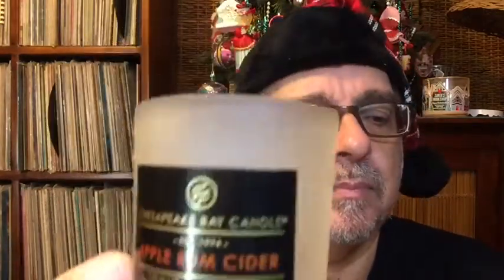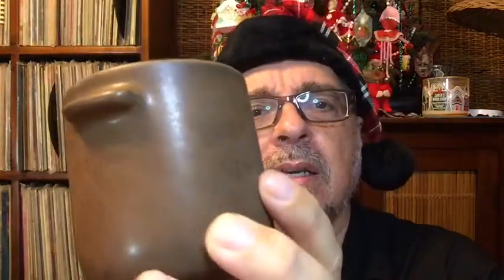Apple rum cider. Smells an awful lot like the tea I'm drinking. I wonder why that is. Yeah, but this was cute, just burning in the lantern. Not expecting a lot of scent from it. Another thing I had, sometimes in the lantern and sometimes out, because it's kind of cute, this little pot.